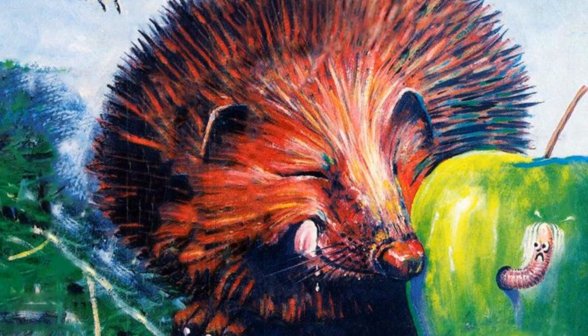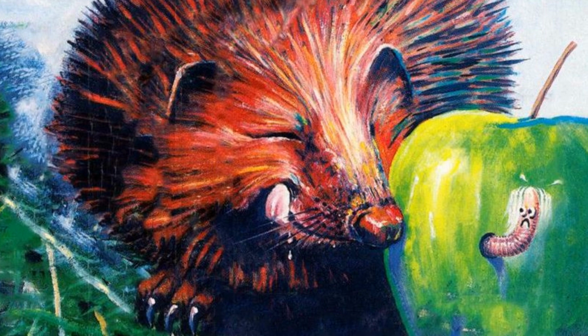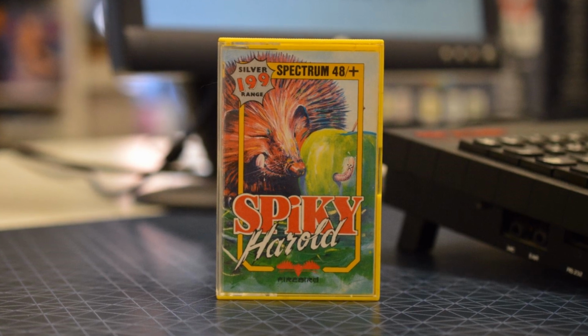Look at this cover art. We've got Harold there licking his lips next to a juicy apple and a petrified worm. For the time this is a rather nice picture, much better than some of the other contemporary cover art of the time.